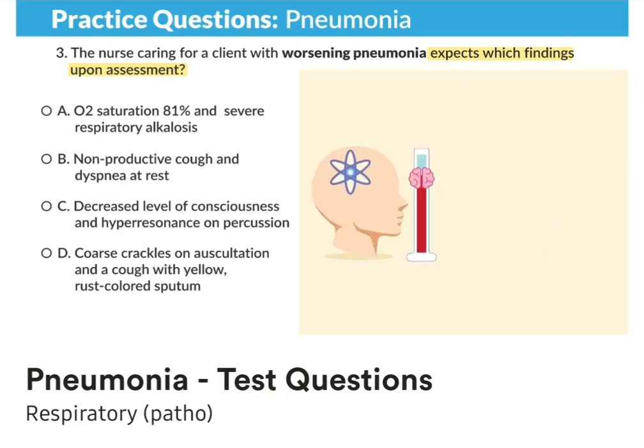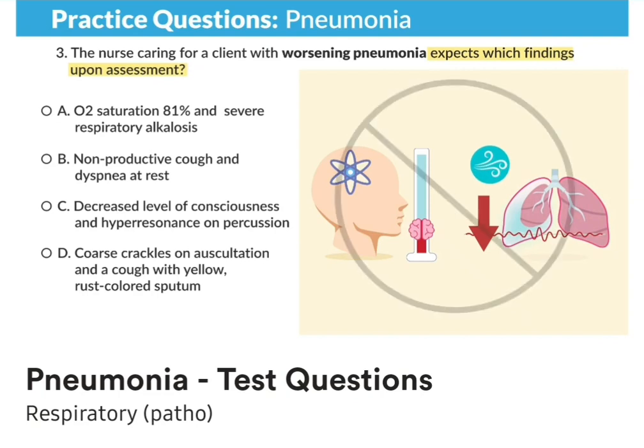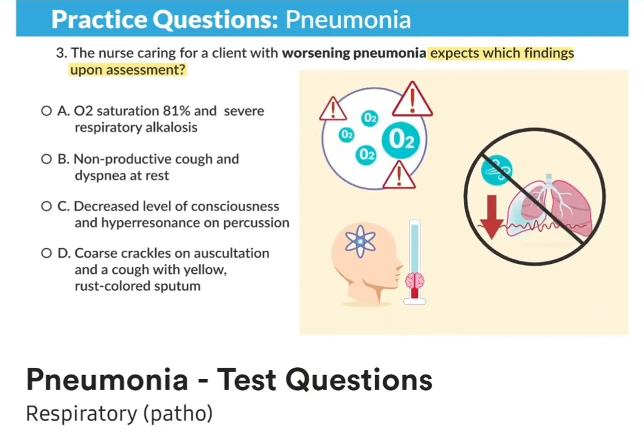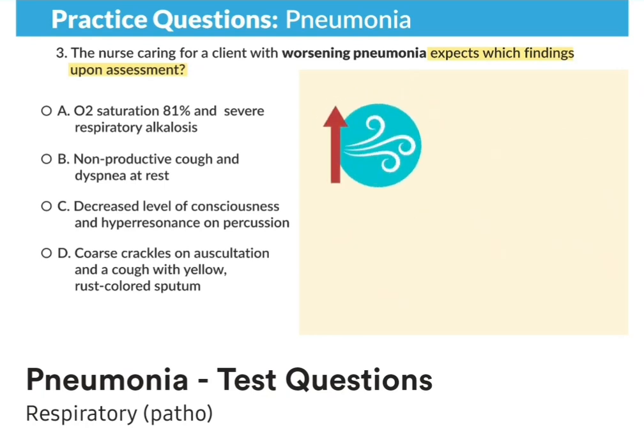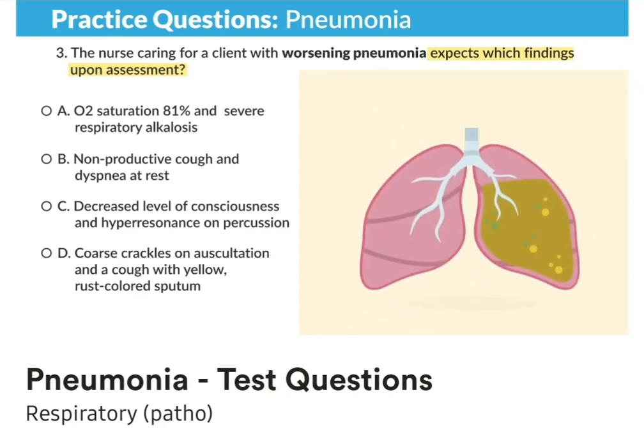And option C, decreased level of consciousness and hyperresonance on percussion. Oh, okay, once again, very close, but incorrect. So yes, the decreased LOC is expected from that low oxygenation, but we do not expect hyperresonance. Remember, this means high air, typical in a pneumothorax, which we don't have air trapping in pneumonia. Rather, we have fluid inside the lungs here. So we'd expect a dull resonance from the fluid buildup inside the lungs.